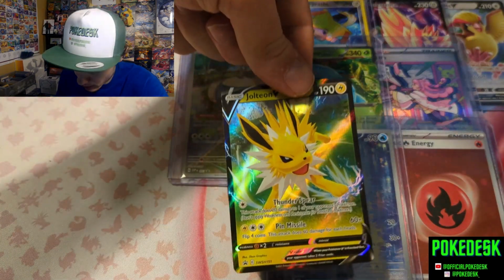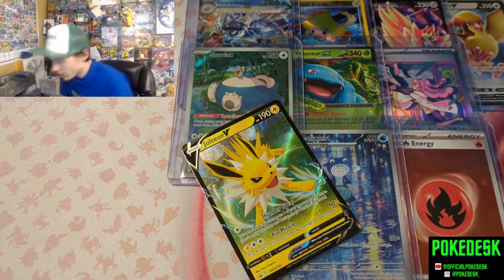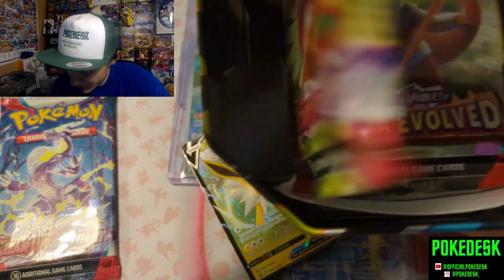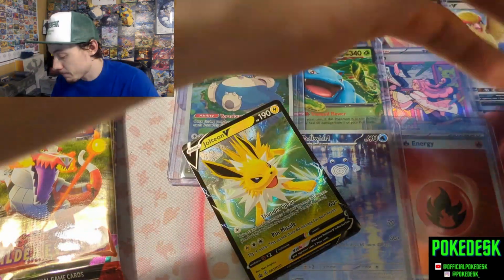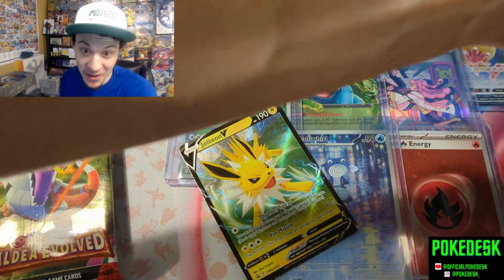Yep, there is the promo. Get that. There is the code card for you guys, and they updated the packs. Oh my goodness, it's a different pack entirely. Wow. Yeah, that's a bad lineup. I'm sorry.